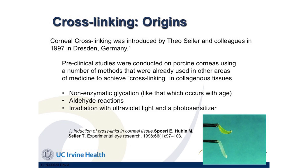If you look at this image here, it's very striking, showing a regular keratoconic cornea which has no rigidity to it, and then a cornea that's been cross-linked, which shows some rigidity even with its own weight. Basically it's a non-enzymatic glycation, which can occur with age, that Dr. Wade alluded to, with an aldehyde reaction, and then you irradiate the cornea and use riboflavin as a photosensitizer. So it's very complex stuff, and the mechanisms are still being worked out, and people are looking at different ways of cross-linking the cornea, so it doesn't always have to be with just riboflavin.